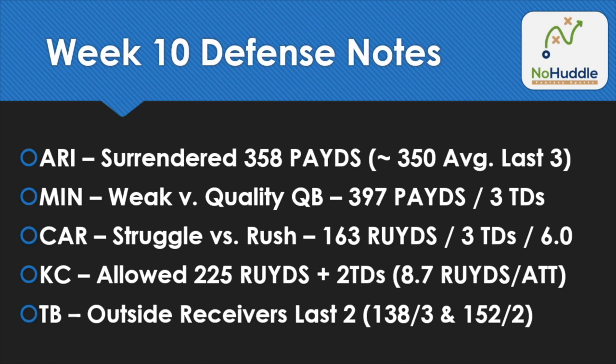Minnesota, surprisingly, even though they're a really good defense, they've struggled against quality quarterbacks. Last week they gave up 397 passing yards and 3 touchdowns. And if you go back to the games in which they showcase that they're a good defense, for the most part, they've been against lower quality quarterbacks. So finally, when they've been up against someone like Dak Prescott last week, a quality quarterback, they've been getting kind of shredded through the air. So keep that in mind moving forward.